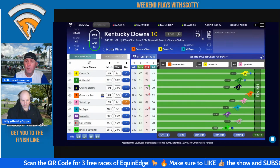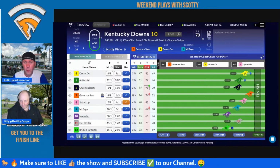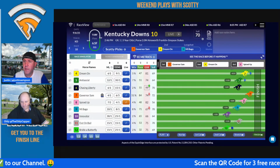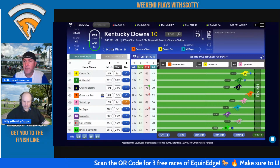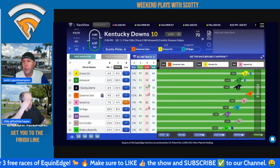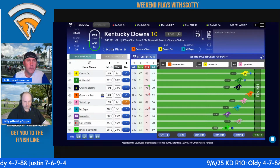So you're 4, 7, 8 in race 10, the Franklin-Simpson, and I was 7, 6. As a long shot, I guess I'd say 7, 6, 9, 4. Probably would be how I'd see it. All right, that's the 10th race, Oldie, on Saturday.